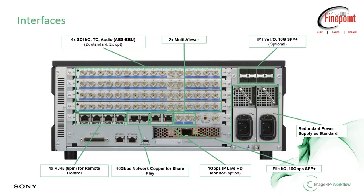So even if you're doing 3 channels of 4K recording and 1 of playback, you'll be able to see all 4 4K channels in a quad view monitor. So very useful monitoring outputs, quad split. There's remote control for standard integration over RS422, and other network connectivity for sharing of content, which we can look at further as we go through.